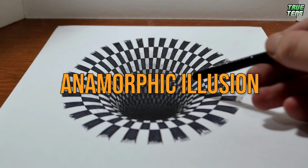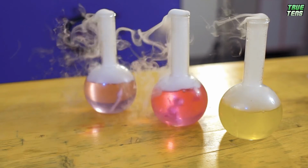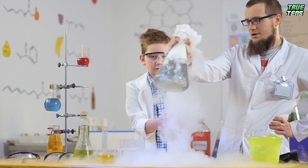Number 11, the Anamorphic Illusion. The most common way to make an anamorphic illusion is so simple we'd never have guessed it. Are you ready to find out? Well, of course you are. You made it this far. You're going to hang with me.